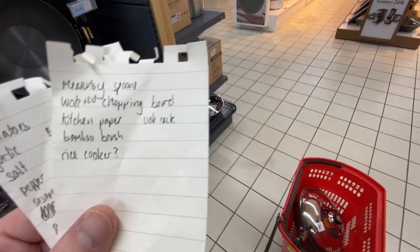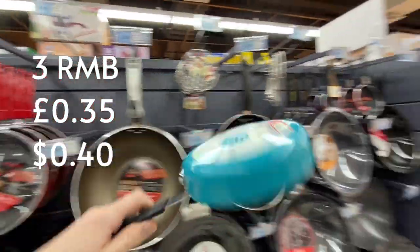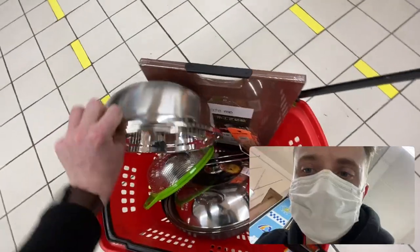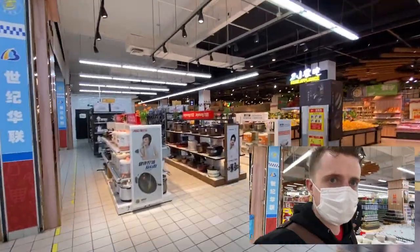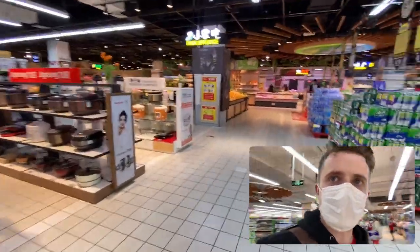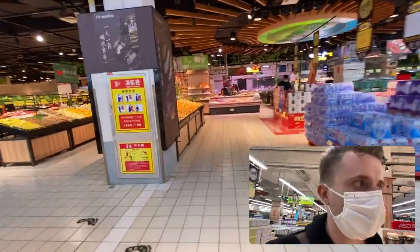Kitchen paper, bamboo brush, and a wok rack. Little egg frying pan. I've always wanted one of these, so I'm doing it. 35p. What do Chinese people use to clean their kitchens? I might have to make do with wipes. Yeah. All right, anyway, onto the food now. I'm gonna go to the fresh fruit and veg section.